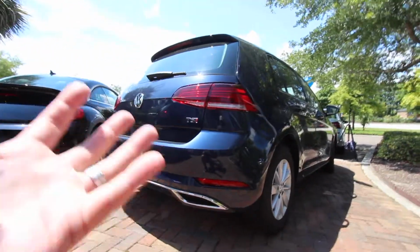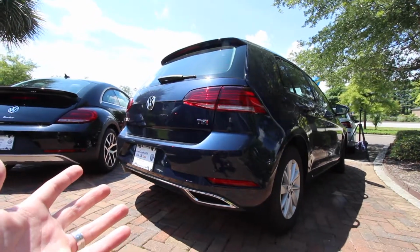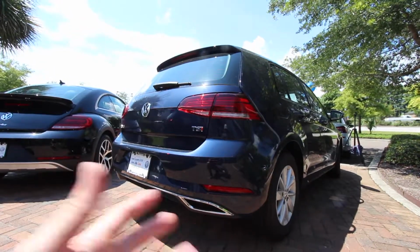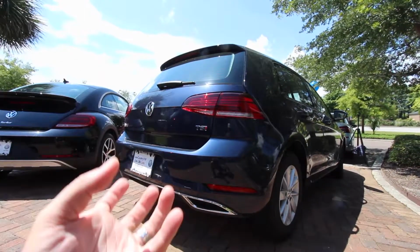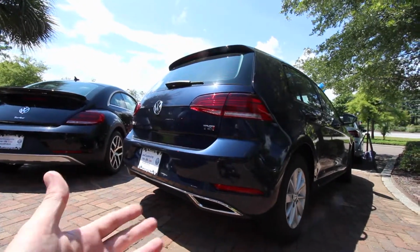It's more about why this car is just seeming to be a popular vehicle for people all around the United States of America and over in Europe. And I think it's because it's a small car, it's easy to drive, it's easy to park, and to be honest with you, it's good looking.